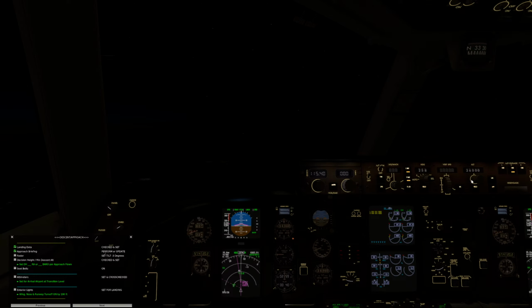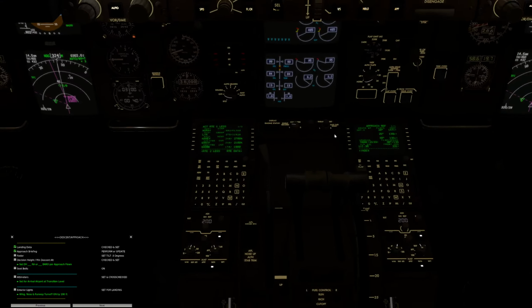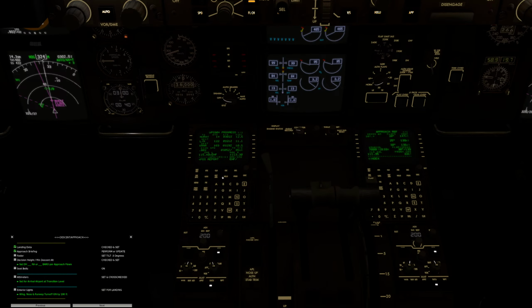All right, crew, I'm going to go ahead and set down the altitude 200, but we're not going to actually head down yet. We're going to use LNAV and VNAV to fly us down. And that descent should be coming up here. 35 nautical miles.